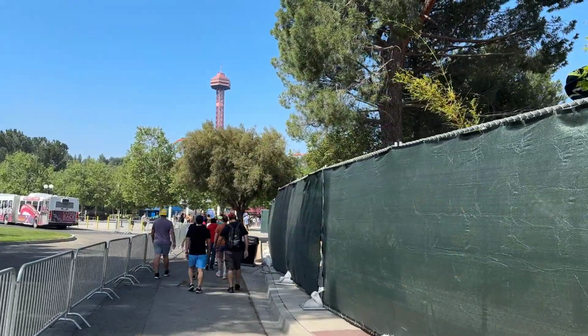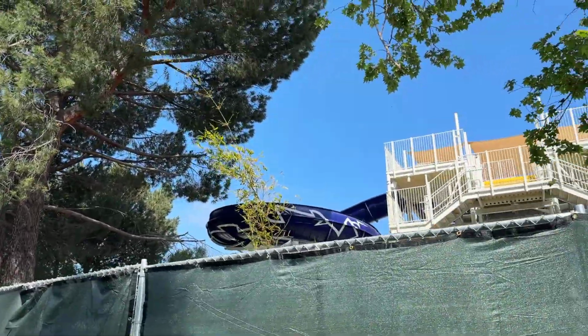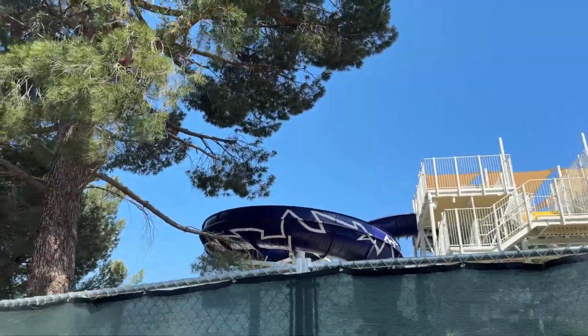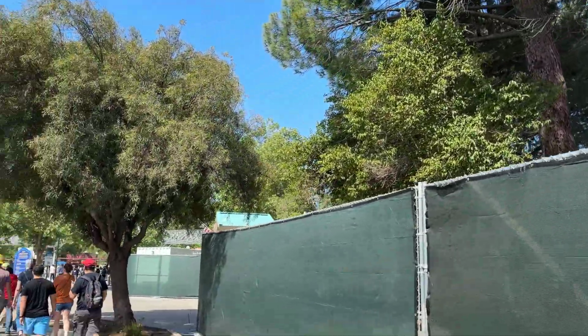As you can see, they've even got it cut off here for the rest of the sidewalk. Oh, look at it. There's some mesh designs there too on that one. Nice. So not just repainting, but kind of, I guess, retheming a little bit, which is cool.